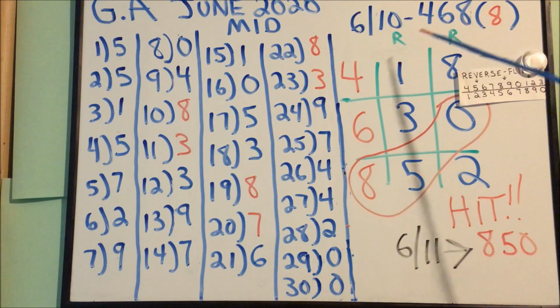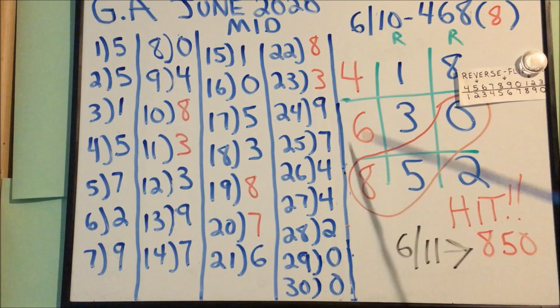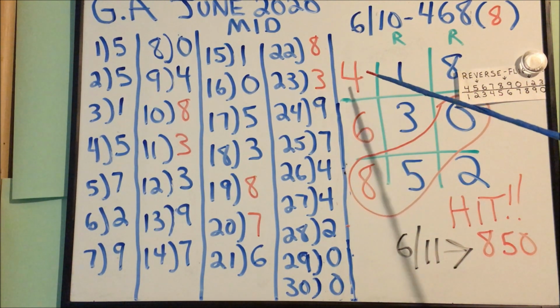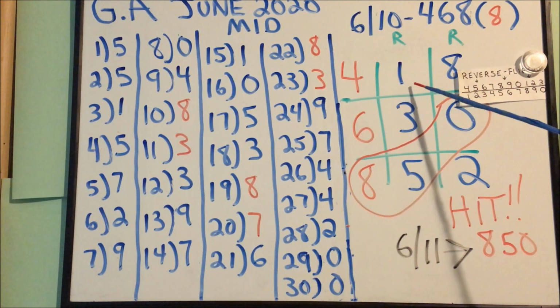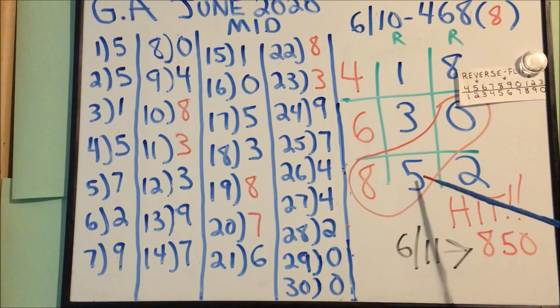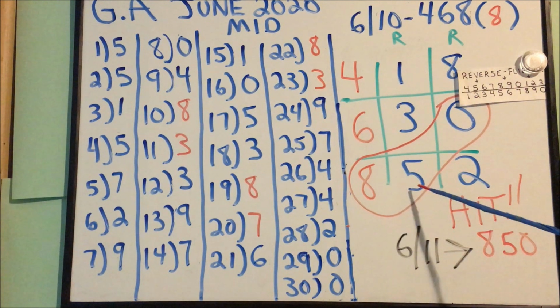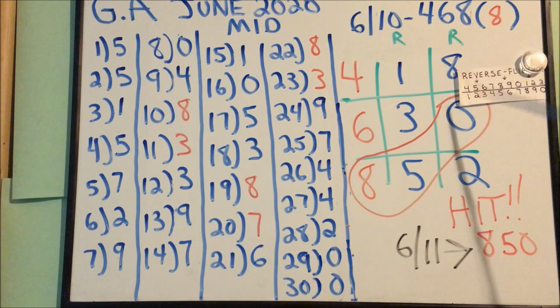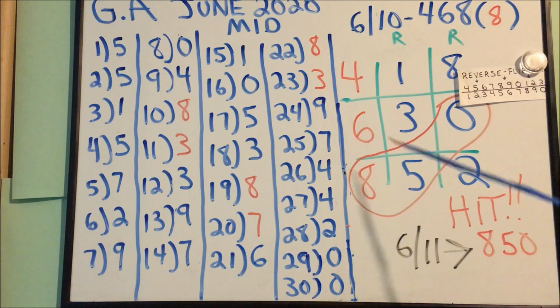We put that combination in the tic-tac-toe grid going straight down in the first row, and the reverse flip of each one of those numbers. 4, the reverse flip is 1. 6, the reverse flip is 3. 8, the reverse flip is 5, and that completed the second row. The second row numbers, we put its reverse flip in the third row, okay? 1, the reverse flip is 8. 3, the reverse flip is 0. 5, the reverse flip is 2. And that completed the tic-tac-toe grid.